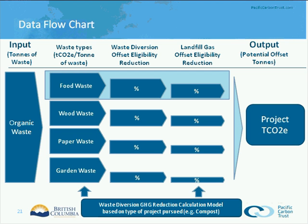So ideally, you would do a survey of your organic waste makeup, what your diversion rates are, whether or not you have a landfill gas capture system in place, and you could figure out approximately how many tons of carbon offsets could be generated for sale or for use for carbon neutral requirements.